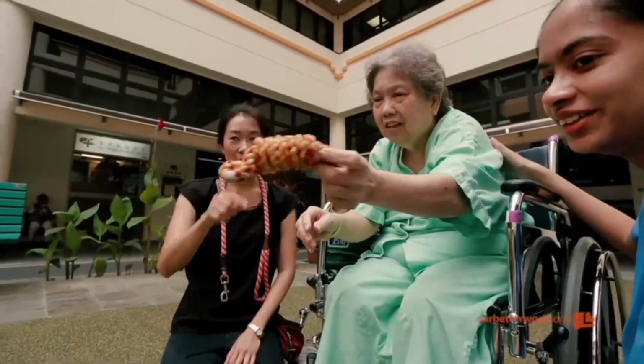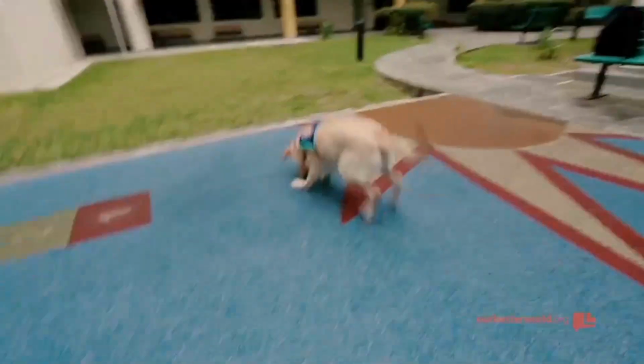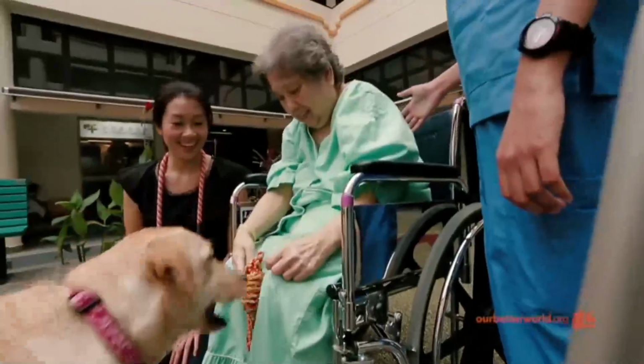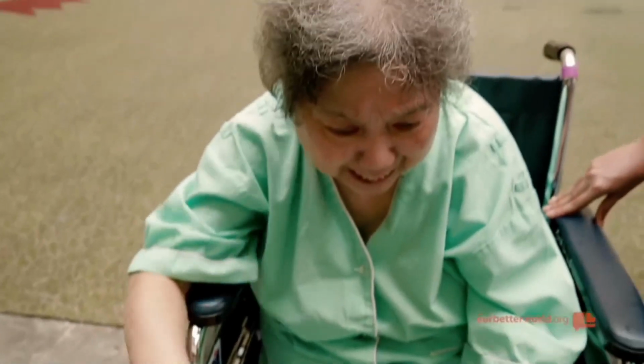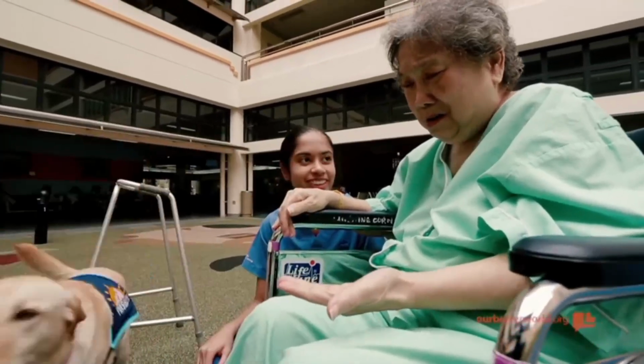We put Telly through a lot of tests to make sure that she is really a good fit to be a therapy dog. So she's very friendly, she's confident, she loves people, which is one of the most important things for a therapy dog, to enjoy their job. You don't want a dog who tolerates what she's doing. You want a dog who really enjoys it, really enjoys meeting people and interacting with them.